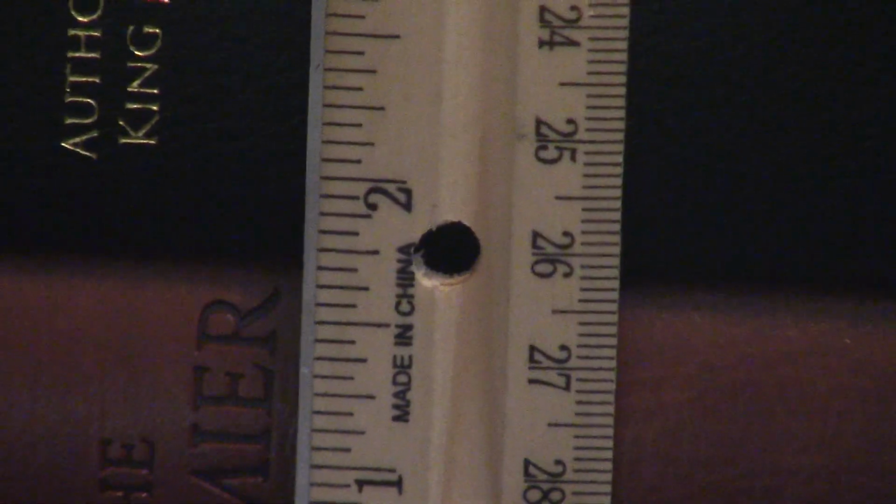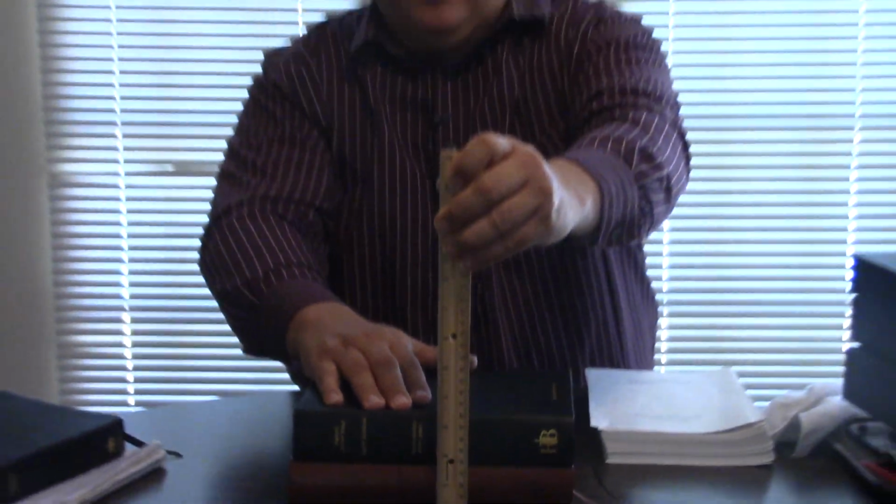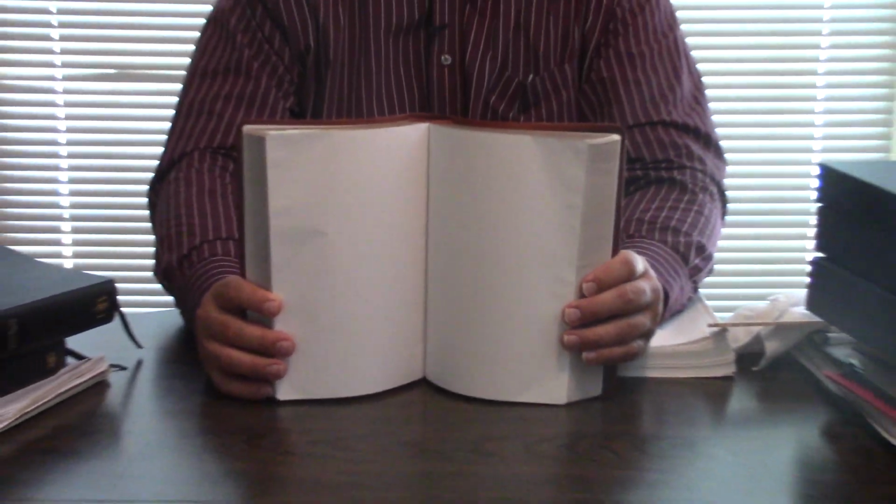Now, what I have here is a mock-up. Many of you may have seen the review of this Premier Study Bible, but it's blank inside. A lot of people are like, I want the blank pages. I'd really think if Thomas Nelson would just come out with Bibles with blank pages like this, they'd sell a bunch of them. But it's the actual size, basically. I do have some of the signatures from the Premier Study Bible, and that's what we're going to look at compared with the Harris Study Bible.